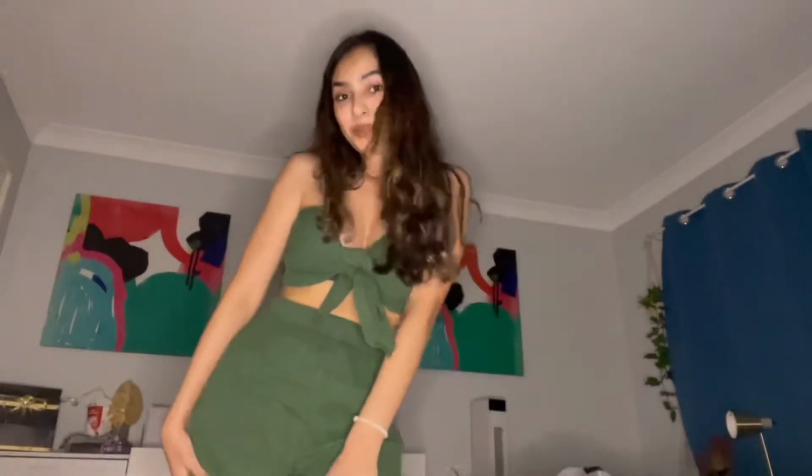It's really nice. I don't really own anything like this to tie here. Yeah, it's a little bit risky, but it's really cute. And green shorts, 6 inches in the waist. They cover your butt, so it's fine. They're short, not too short. And yeah, it's a really nice color. I don't really usually buy this type of color, but I really like it.